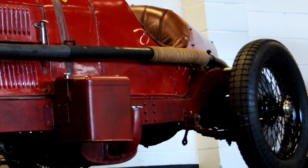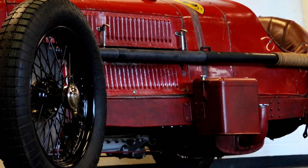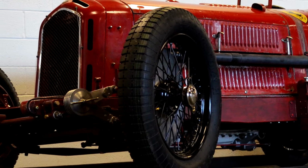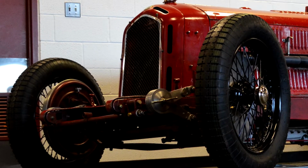Nice to see you. And even as nice to see you is it's nice to see your beautiful Alfa Romeo. Tell me the year and give me some of the specs on that car. It's a 1933 Alfa Romeo. It's an 8C 2300. That means 8 cylinders, straight 8. The motor size is 2300.